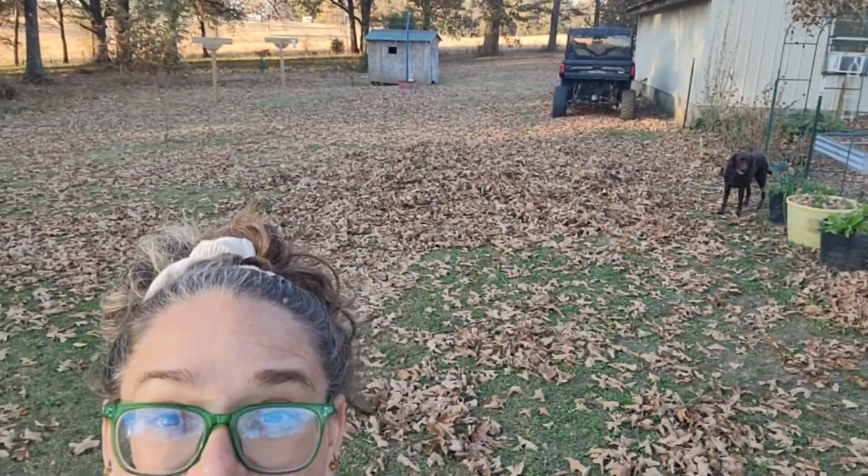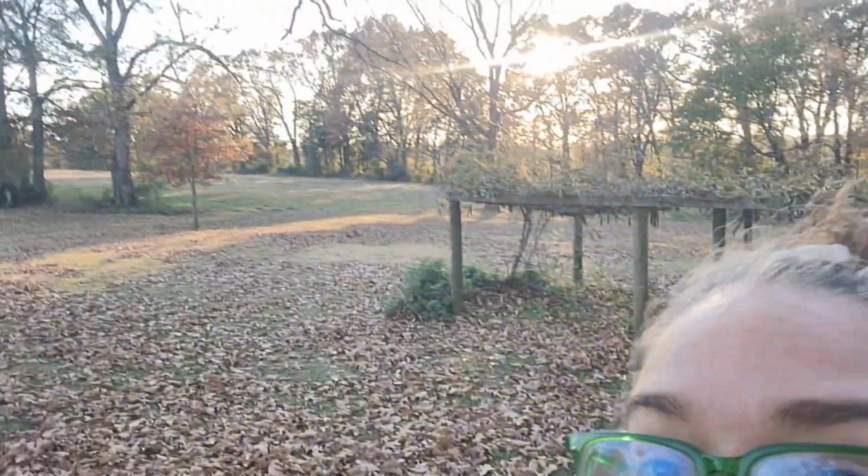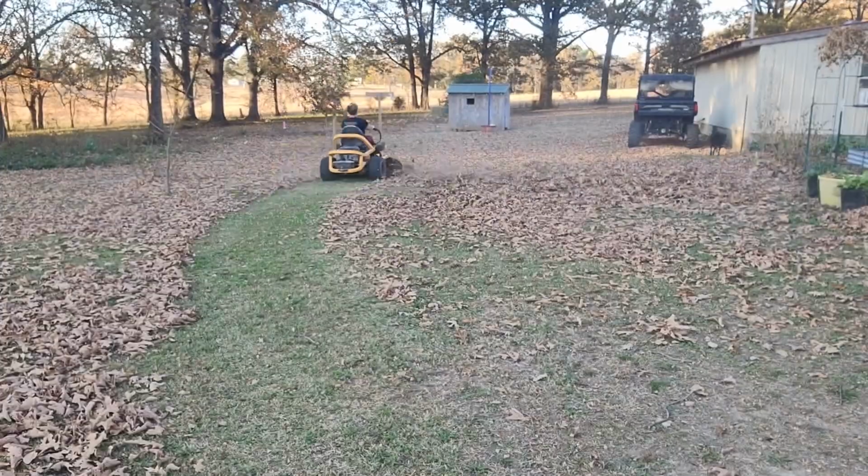Now, here are the leaves out of the back of the cottage garden. A ton. So, we're going to clean this up. Got them all around the side by side over there. But, I mean, look at this. It's almost sunset. Beautiful, gorgeous outside.